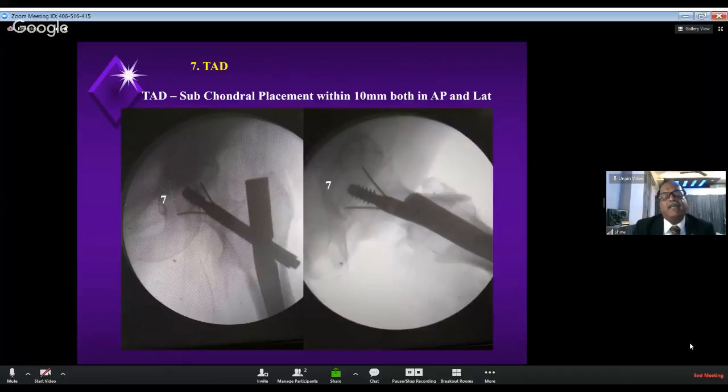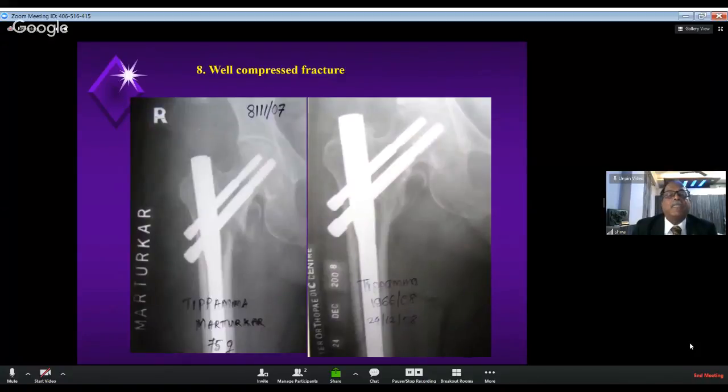If it is more than 25 millimeters, then the problem arises. So measure it from the articular surface. Don't measure from the fovea centralis, which gives wrong data, saying that your TAD might be large or more because of the inferior screw placement.